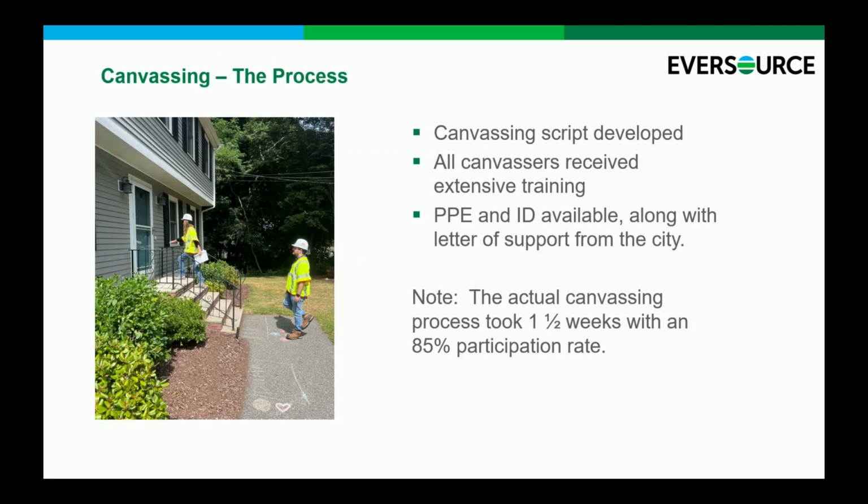And another big piece of this is that we didn't just send people out there and say, all right, give it a shot, knock on doors.